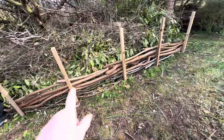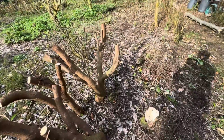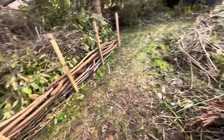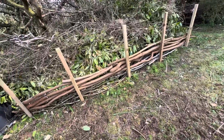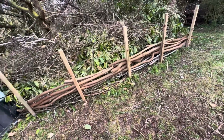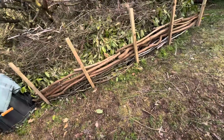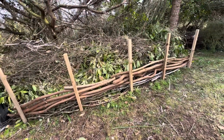So I've added the laurel. If you remember when I cut down this laurel behind me here, and I stacked all the cleaned logs over here. Of course, you can't put laurel directly on the ground unless it's covered in plastic underneath, because it will root very easily. So putting the bottom layer in first, then adding the laurel, that strengthens it as well because it's hardwood. So the dead hedge is coming along nicely.